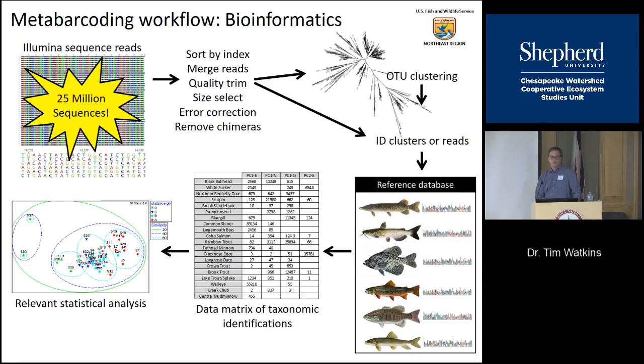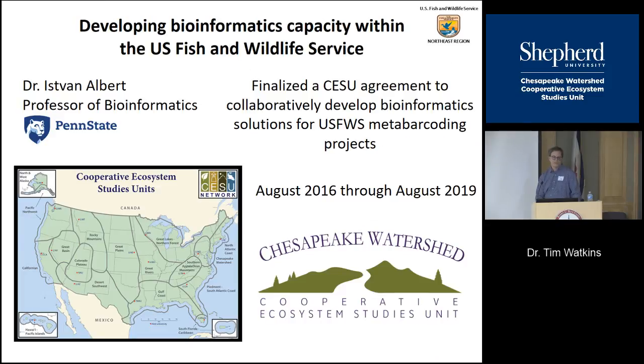So we reached out to Penn State. So Dr. Istvan Albert is a professor of bioinformatics at Penn State. We reached out to him and sort of posed our problem and asked if they're able to help. So in August of 2016, we were able to finalize a CESU agreement with them to help us develop those bioinformatics capacities within our lab.